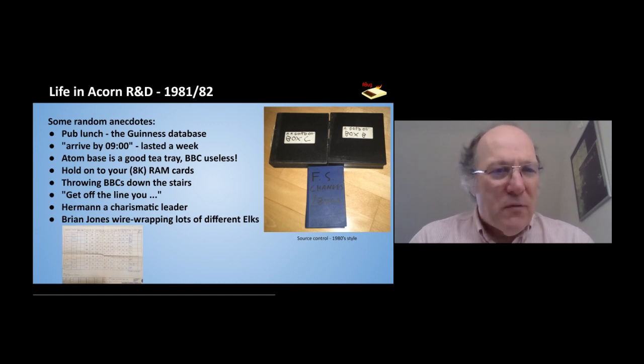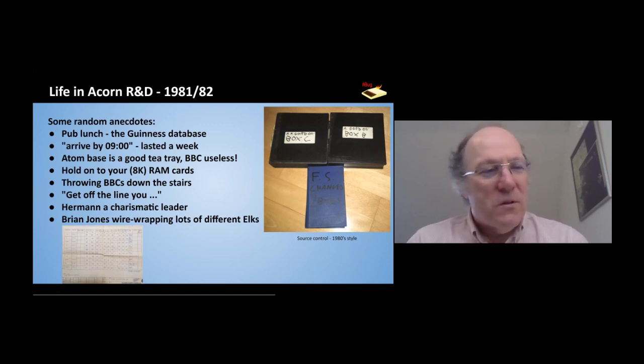Another thing I remember from that summer was Brian Jones wire wrapping lots of different versions of the Electron. They did one version which was not good enough, and they did another version that was too expensive. And the thing you can't read in the bottom left corner of the slide is a chart from the drawing office showing all the different versions of DRAM chips that were available at the time and what their timing parameters were.